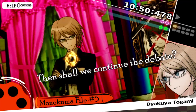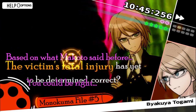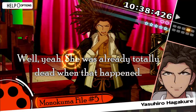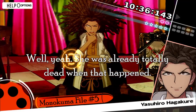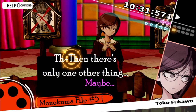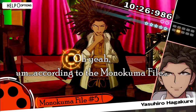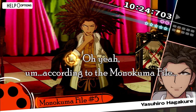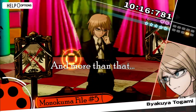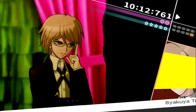Then shall we continue the debate? The victim's fatal injury has yet to be determined. The explosion didn't kill her for sure. Well, yeah, she was already totally dead when that happened. And it wasn't because of the knife, right? And then there's only one other thing. Oh yeah, according to the Monokuma file, that's gotta be it. There was evidence. And more than that, the victim had suffered countless wounds across her entire body.